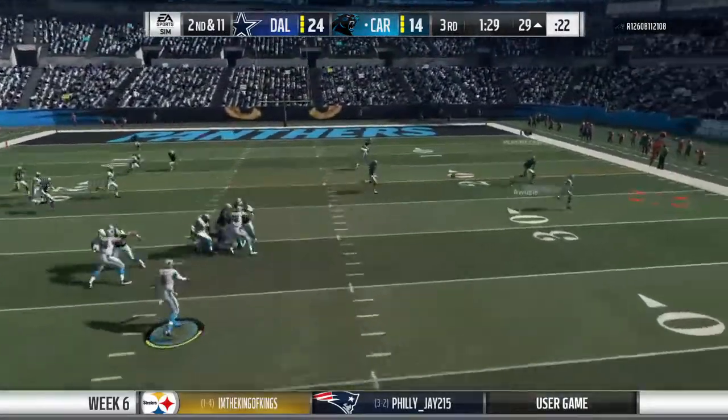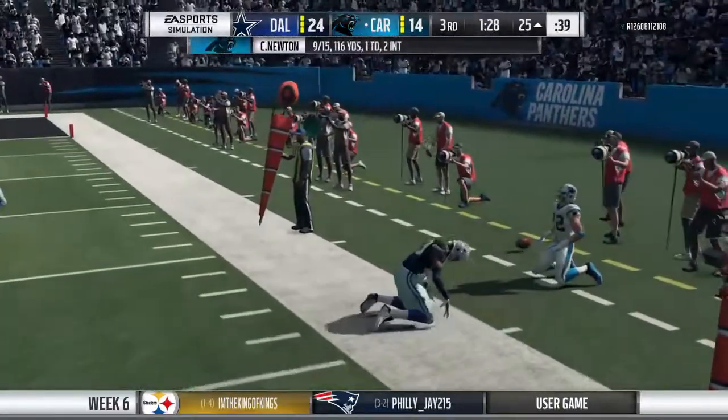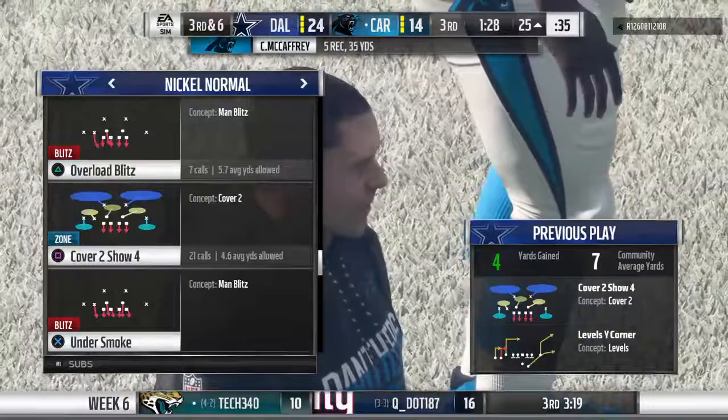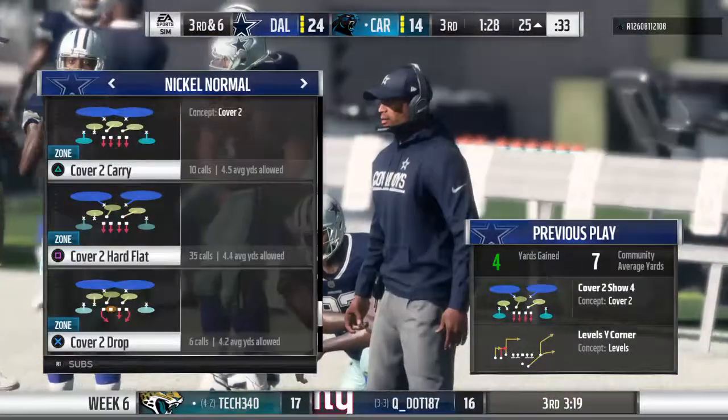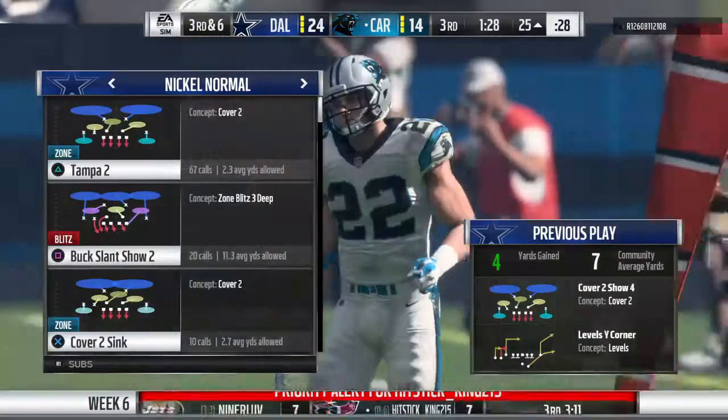Looking to throw on second down. Newton, he'll drop it off to McCaffrey. A gain of 4 on the play, and that's going to bring up a third down. Everyone's got to be able to catch the football. Doesn't matter what position you play, but if you're on offense, be aware a ball may come your way.